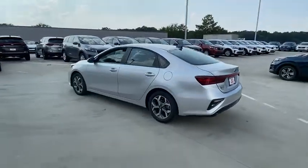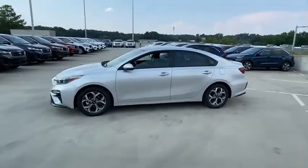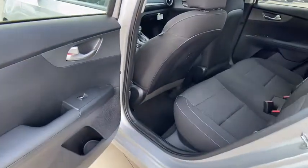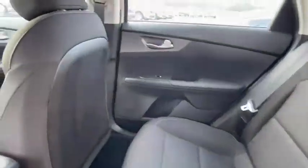Backup camera, front-wheel drive, electronic stability control, trip computer, day and night rearview mirror, cloth seat trim, body color door handles, low tire pressure warning, four-piece floor mat set, power rear window sunshade, cargo tray.